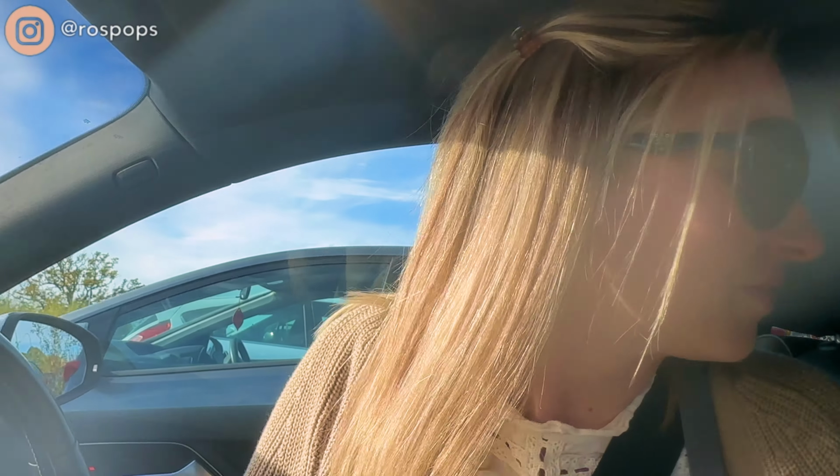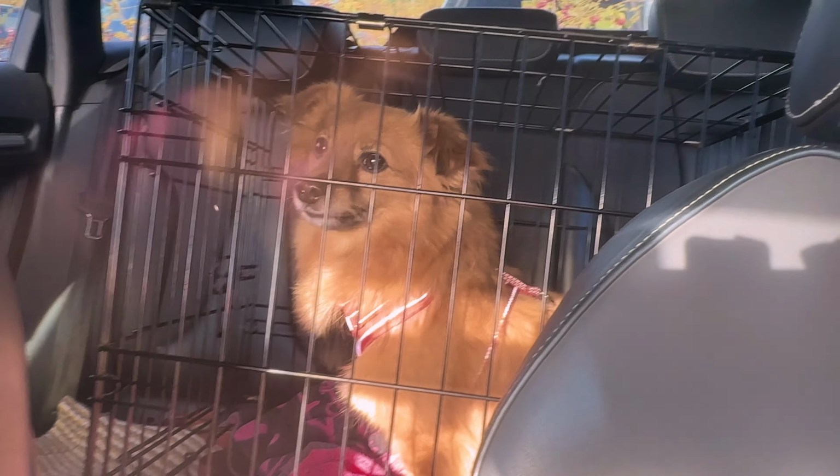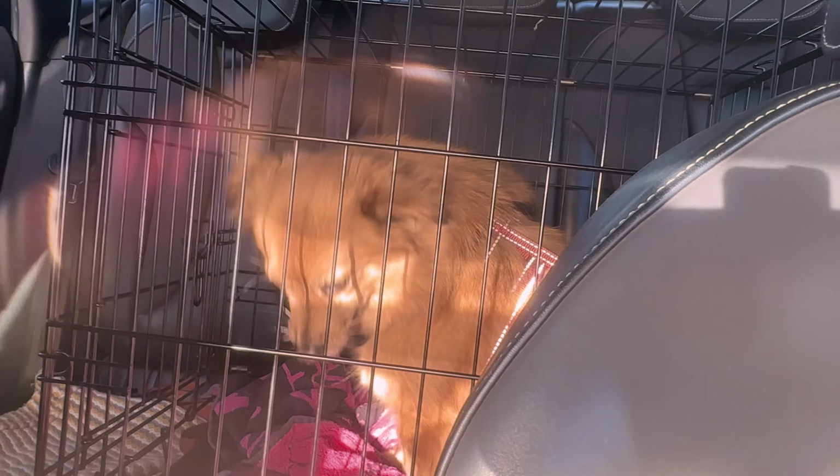Pumpkin orange. I don't know if you can really tell on camera, but it is like an orange pumpkin autumnal harness. Oh, you're handsome. Excited, Dylan. So yeah, we are here at the pumpkin picking and we're going to go in and have a look around and we hope you enjoy spending the day with us.